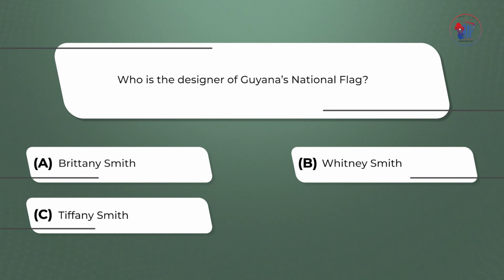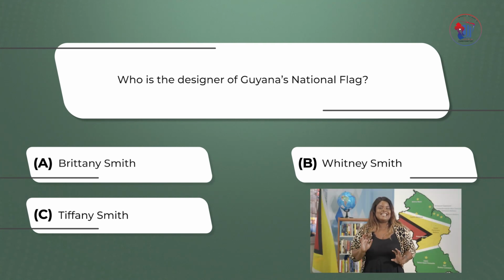Who is the designer of Guyana's national flag? Is it A, Brittany Smith, B, Whitney Smith, or C, Tiffany Smith? Let's count down. 5, 4, 3, 2, 1. Now, if you guessed Whitney Smith, that is the correct answer. Jump for joy! You did it again.